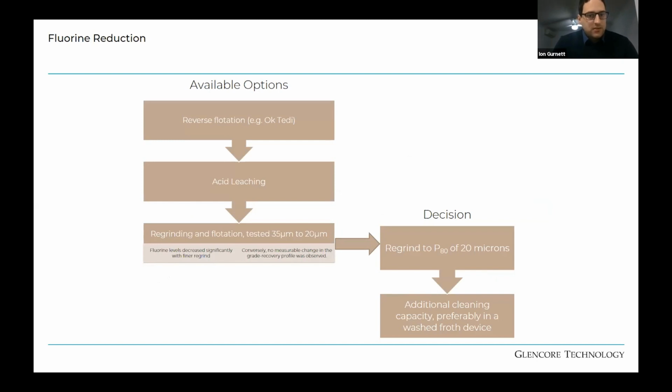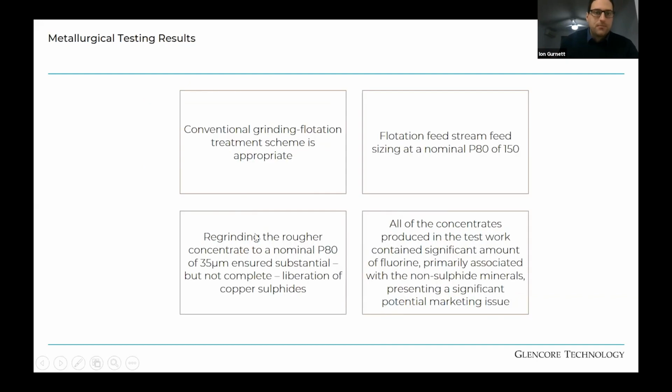When they did this, they found the fluorine levels decreased significantly, and there was no measurable change in the grade recovery profile. Therefore, this makes sense, regrind to 20 microns, and we found that they could use the additional cleaning capability, preferably by adding a Jameson cell as a wash froth device.